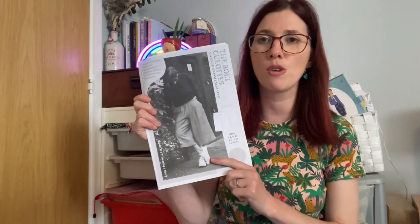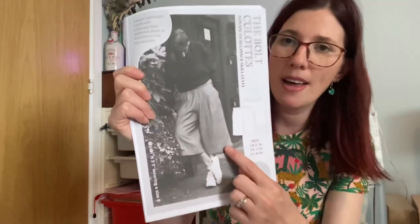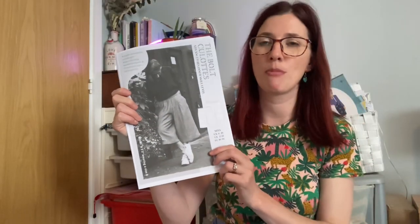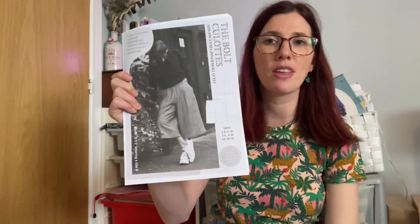So I would highly recommend the bulk culotte pattern. It was enjoyable. I think I could definitely see myself sewing up a winter pair. I really love the pair that you can see on the front here, it looks like it's in a wool fabric, and I would really like to recreate that. I think in a plain fabric, maybe a grey wool or something. But yeah, I can see myself sewing up some more bulk culottes.